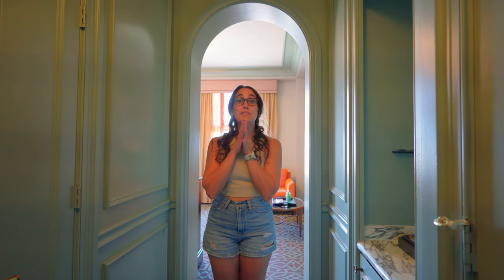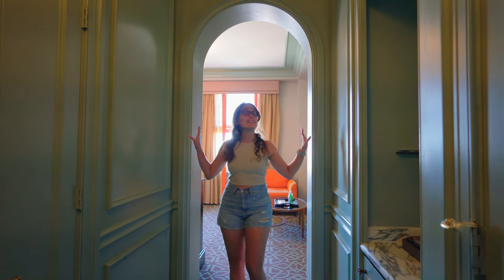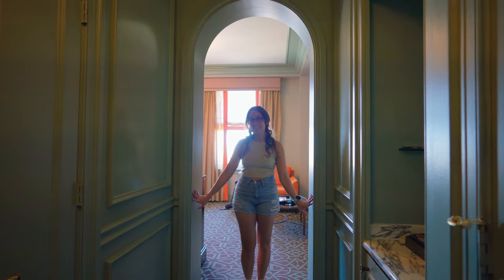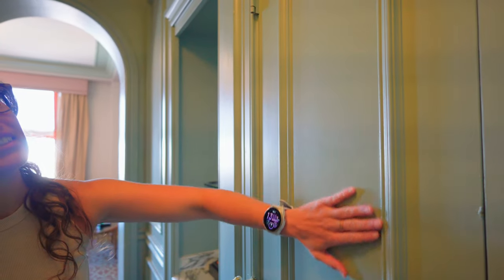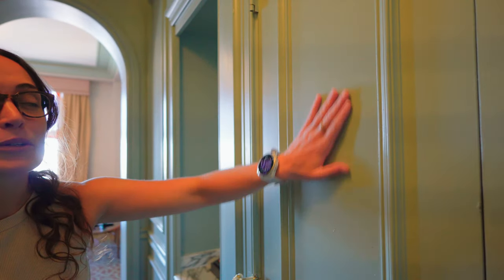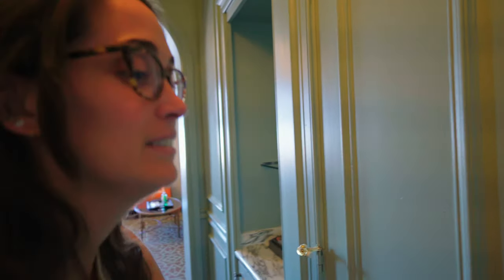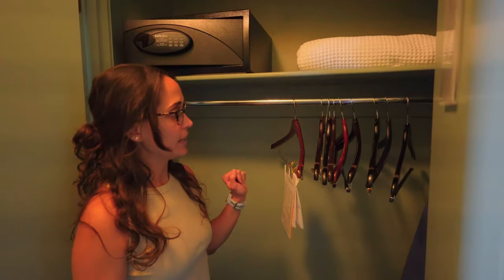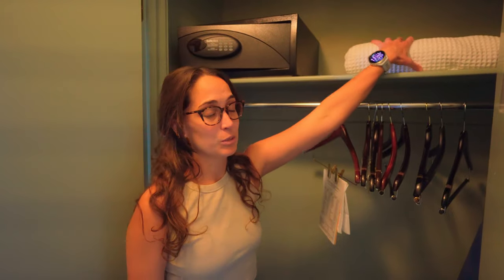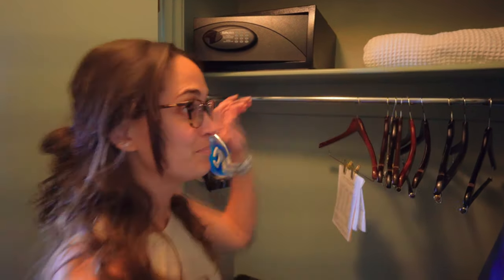But first, we're going to give you a tour of our beautiful hotel room, starting with this absolutely lovely entryway. I'm actually obsessed with this green color. It's so pretty. It's kind of this seafoamish green, I'd say. So in here, we have just a standard closet, lockbox, hangers, all that, an ironing board, extra blankets. We have a friend with us, so we'll be using that later.